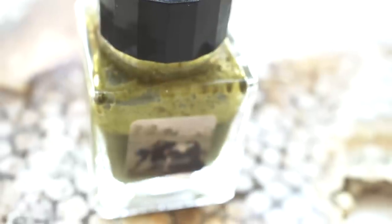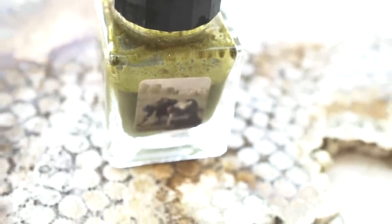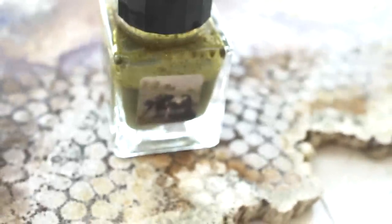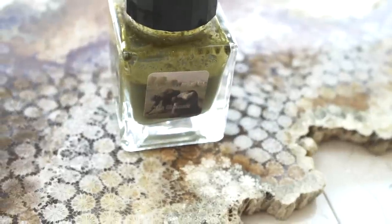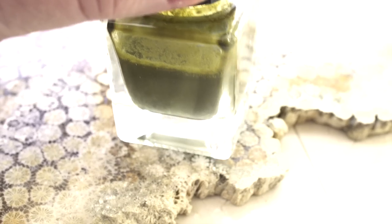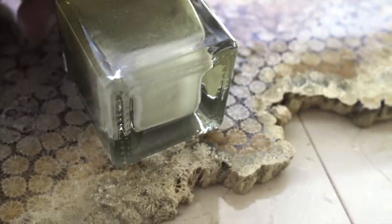It's a dye ink, but then it also has pigments in it. And the pigments are of varying sizes. Some of it's pretty small and some of it's very large to give it a very matte finish when you use it. Of course, it's a glass pen only ink. And of course, I put it in a fountain pen, a Platinum Preppy.